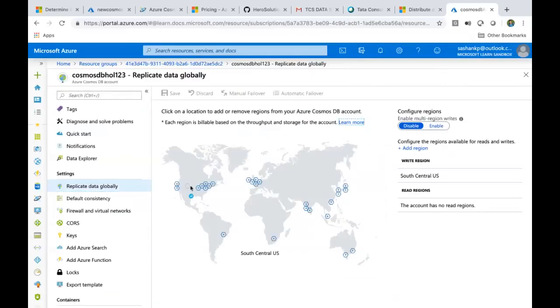So you can define, let's say this is a data center I have availability of. So I can go there and define, let's say I'm in South India. So I'll just click on this. I want to have it here, and I want to have it here also. And I want to have it in my Japan East. So I can define everywhere.